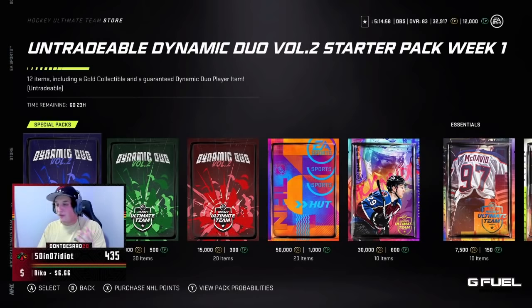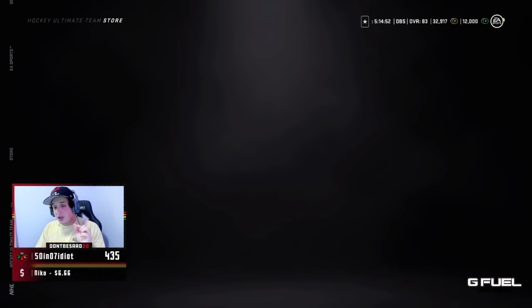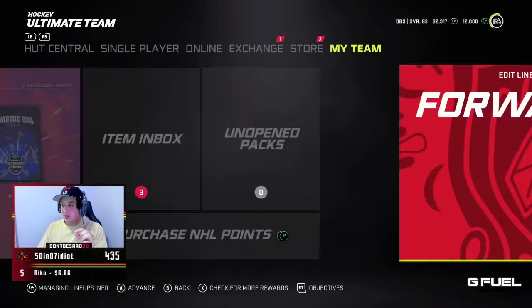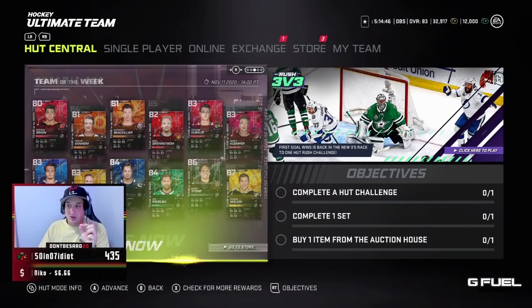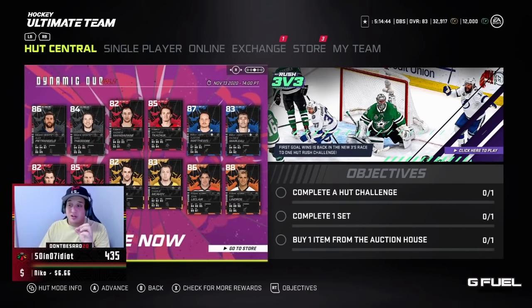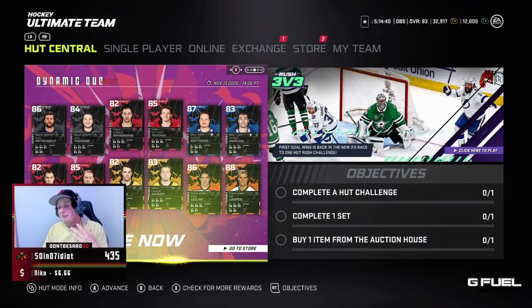This is the same thing as every set. Basically, you get a guaranteed dynamic duo player and a gold collectible. So just to be clear, the only players you're able to pull in this pack are these cards. So the Lindros, the Matthews, the LeClaire, I guess, is all right. Basically, it's Matthews, Lindros, or bust. I guess Petrangelo's all right. His synergy is not great. Kachuk's all right. But Matthews, Lindros, and LeClaire probably are the hits here.